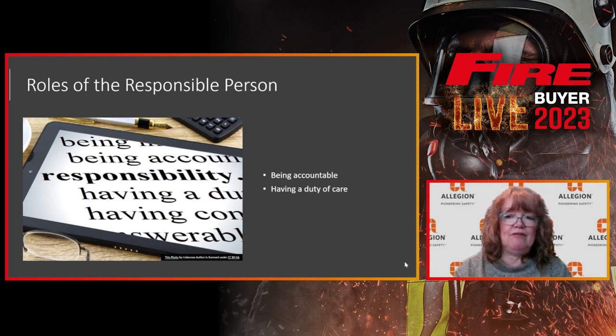Now, with buildings over 11 metres, additional duties come into effect for the responsible persons. All fire doors in communal areas must be inspected every 3 months. These include doors to stairways, stairway lobbies, cross-corridor doors, doors to storage areas, electrical cupboards and risers. Annual checks of flat entrance doors must also be undertaken.